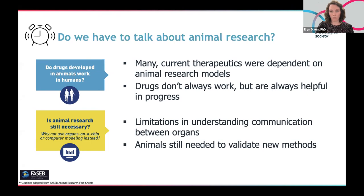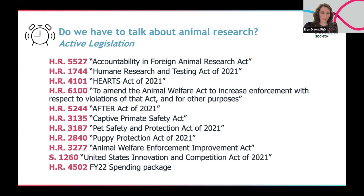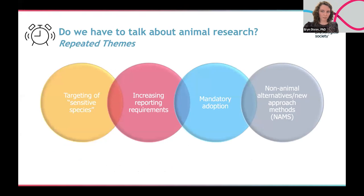So I also wanted to show this representative, but by no means exhaustive, list of active legislation that may target or pose a threat to animal research as we know it in the lab. The point of this is really to show you that there are many different topics that we need to discuss as scientists and that we need to take the initiative to bring to our local representatives. But even with that long list of legislation, what we see is a common thread of issues. Again, a common thread, or really a gap of understanding, in how animal model systems work, why we use them in research, and why they're necessary for our research.